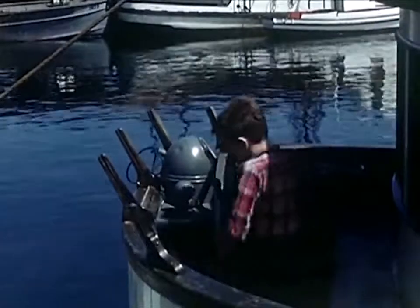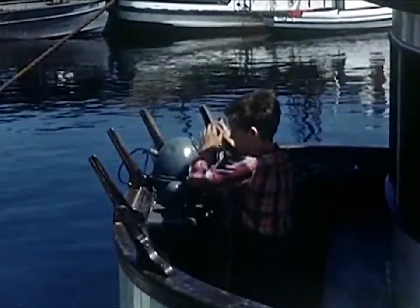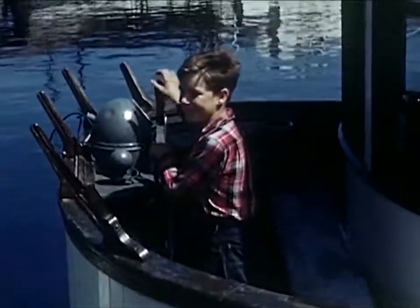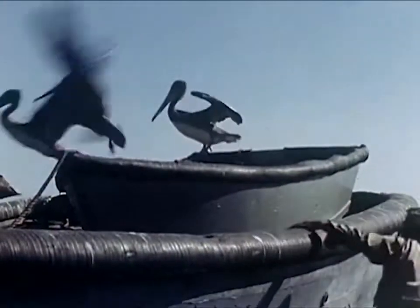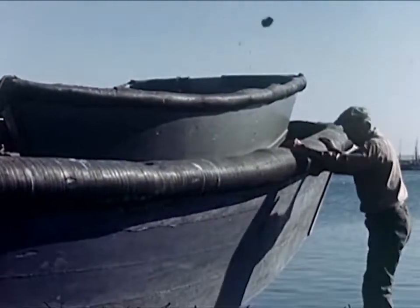Bob likes to pretend he is steering the boat far out at sea. It's fun to turn the steering wheel. He plays that he sees whales and sea lions and steers around strange islands. Pelicans rest on the ship, always hoping for a handout.